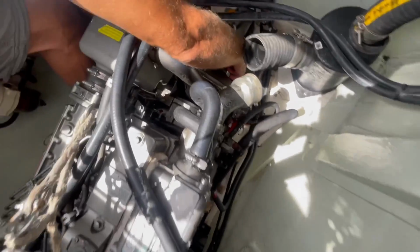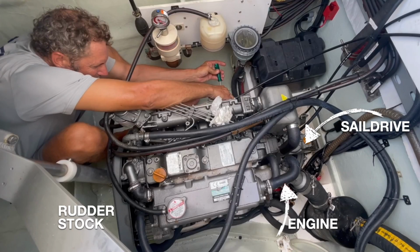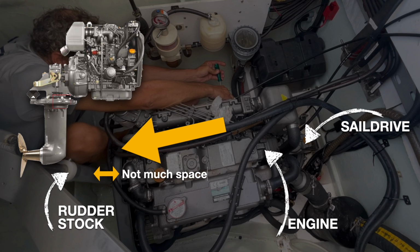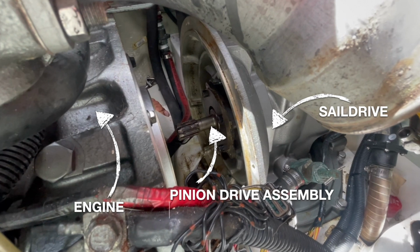All right, so down in here is the pinion. Let's look in the engine bay. We have the sail drive, the engine, and just behind the engine is the rudder stock. To be able to get to the pinion, we need to separate the engine from the sail drive. However, there is not much space between the engine and rudder already. Once we have the sail drive separated from the engine, there is only just enough space to remove the pinion drive assembly.